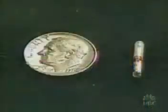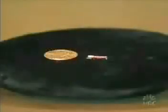Explain to me briefly what the chip is and what it is supposed to do. The chip is a tiny miniaturized RFID, or radio frequency identification microchip. It's 11 millimeters by 1 millimeter. It's about the size of a grain of rice. Well, we've got one sitting there by a penny to give us a little perspective of the size. Very tiny. You implant it under the skin how?